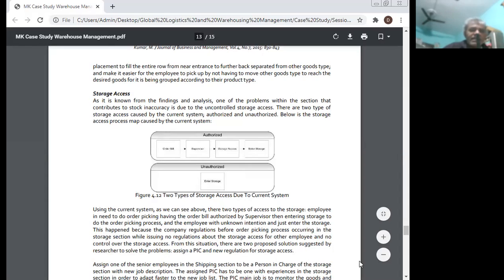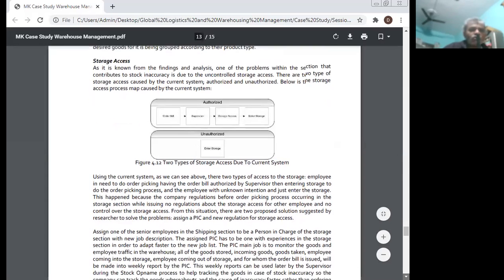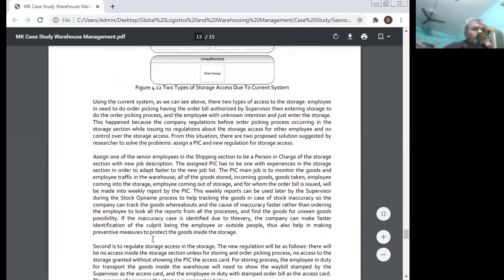From this situation, there are two proposed solutions suggested by the researcher to solve the problem. Assign a PIC and new regulation for the storage access. Assign one of the senior employees in the shipping section to be the person in charge of the storage section with a new job description. The assigned PIC has to be one with experience in the storage section in order to adapt faster to the new job list. The PIC's main job is to monitor the goods and employee traffic in the warehouse.